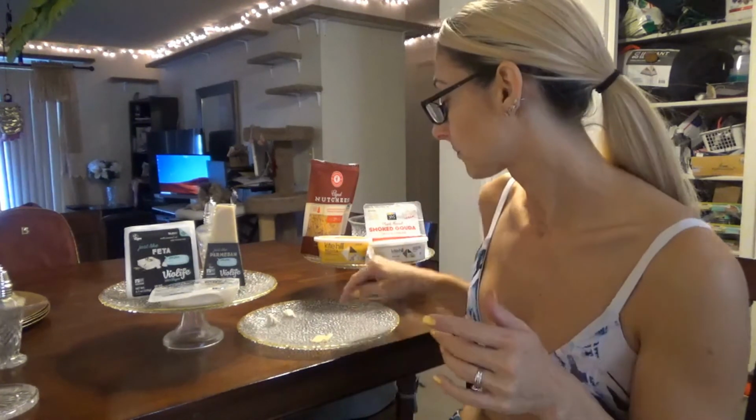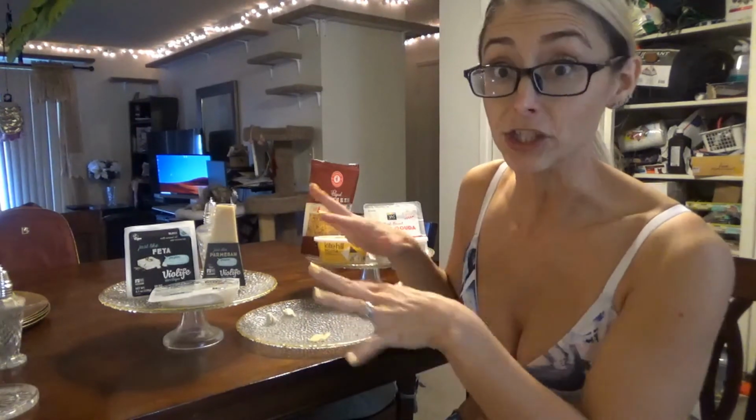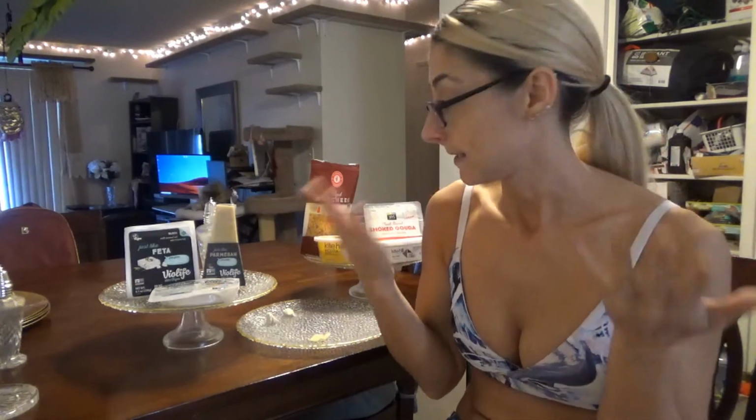So, while I was waiting for the camera to be crazy, I did eat some more of the rest of my samples, so I think I'm gonna go ahead and finish all of these samples. That will be my snack for the day. And it's getting close to lunchtime, so in a minute, I'll whip something up with one of these delicious cheeses.